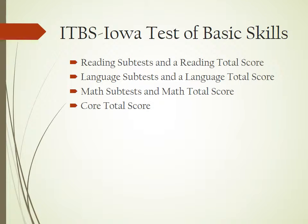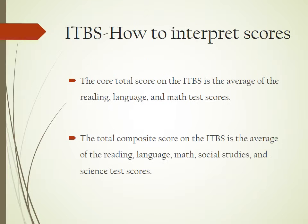The Iowa Test of Basic Skills has 3 core totals. There are reading subtests, and we get a reading total from that. There are language subtests, and we get a language total from that. There are math subtests, and we get a math total score. Then we get 1 overall core score that takes the 3 and averages them. Each of the subtests does vary from grade to grade.